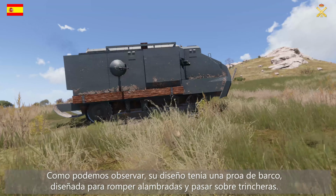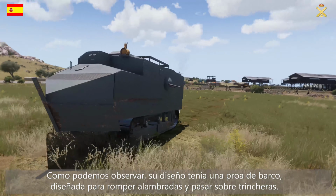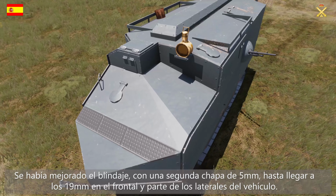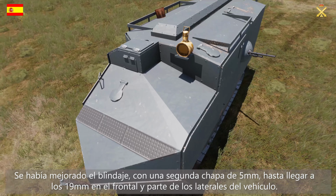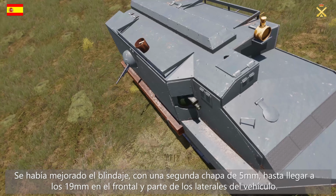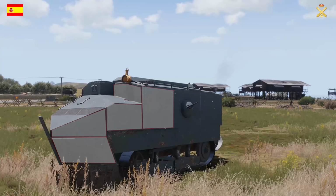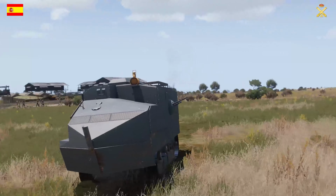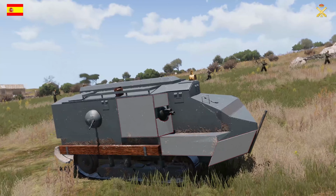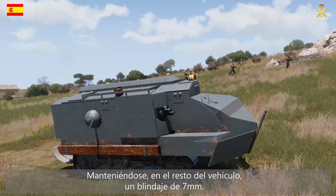As we can see, its design had a ship's bow to break fences and pass over trenches. The armor had been improved with a second 5mm plate, up to 19 millimeters on the front and part of the sides of the vehicle, maintaining, in the rest of the vehicle, a 7mm armor.